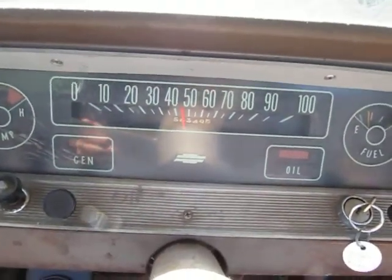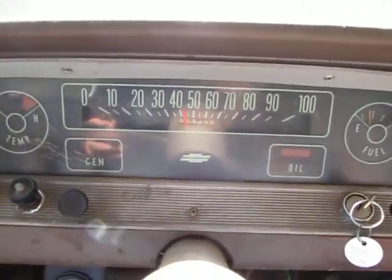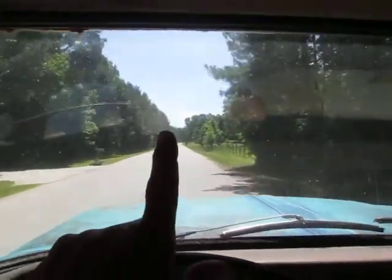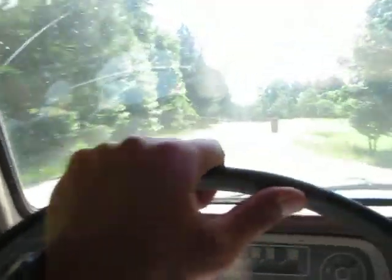As far as I can tell, all of the gauges work. The lights come on. Speedometer works good. Fuel gauge. Got an aftermarket temp gauge there. The truck steers really easily. It's a really good driving truck overall.